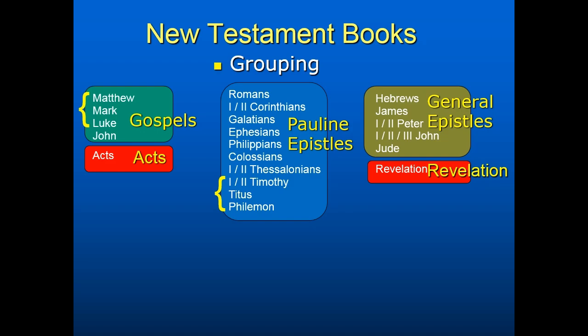These, then, are the contents of the Old Covenant and New Covenant scriptures. Over the next several sessions, we will examine how these books came to be written, collected, formed into a canon, transmitted, studied and preserved, and translated for the world. It's a fascinating story. I hope you'll stay with us to the end.